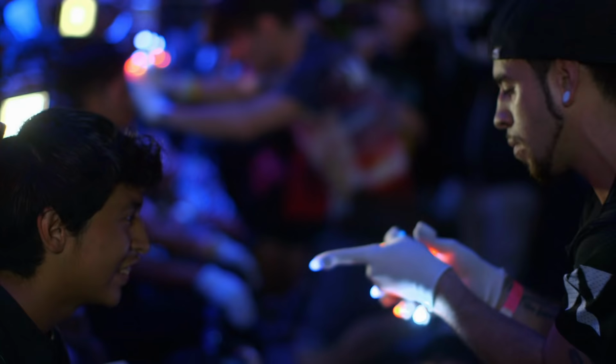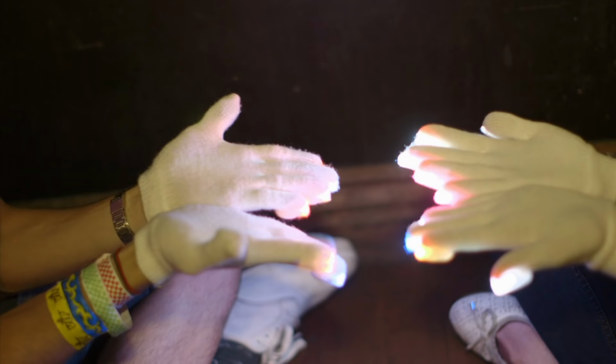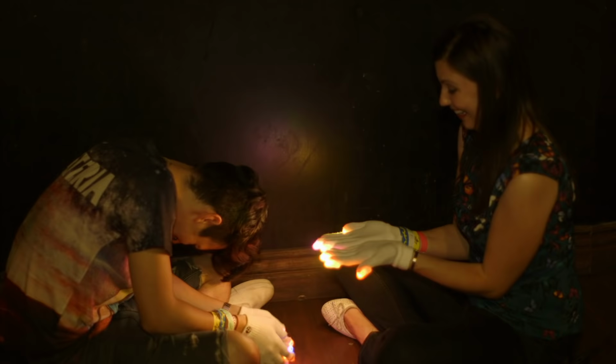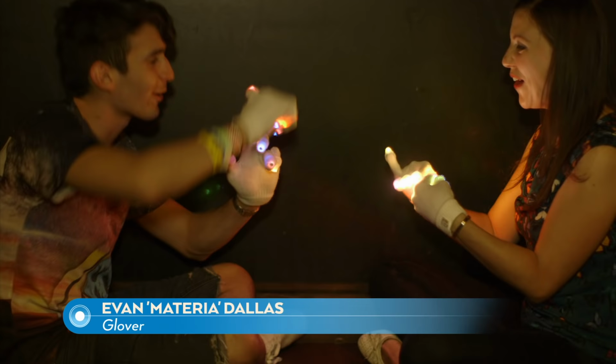So, time to give it a go myself. Materia was a runner-up in the open gloving contest. All flow comes from one simple move, which is the finger roll. Oh. That is what everyone says. This is the hardest my brain has ever had to work. No, I'm not kidding. So this could lead into going here, going there, oh, going here. We'll do it a little bit quicker.